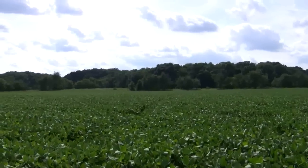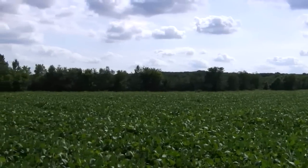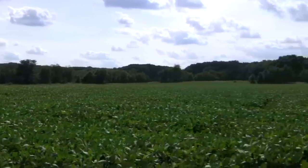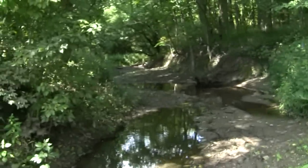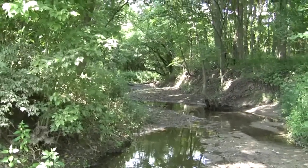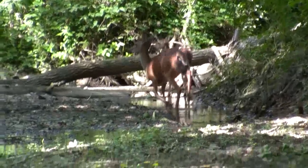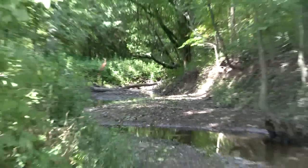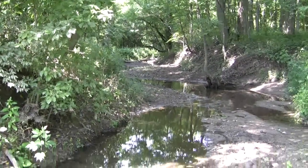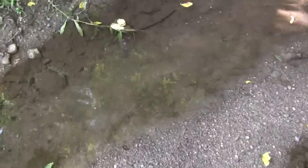So in these parks in my county here in East Central Illinois, we've got several thousand acres of river valley that's open to the public. It's one of our little four-legged friends taking a drink from the creek. It's a little creek we have to cross to get to our destination. We got frogs, minnows. They do have some food value.